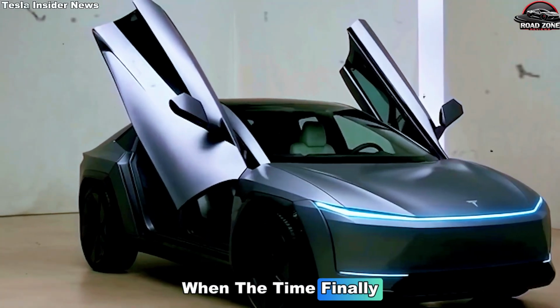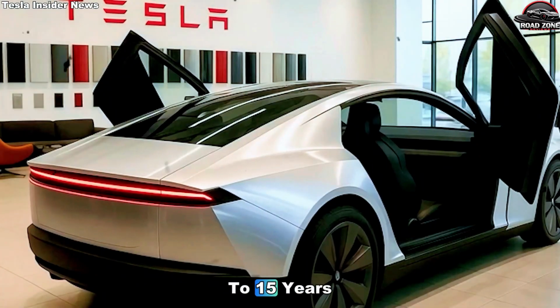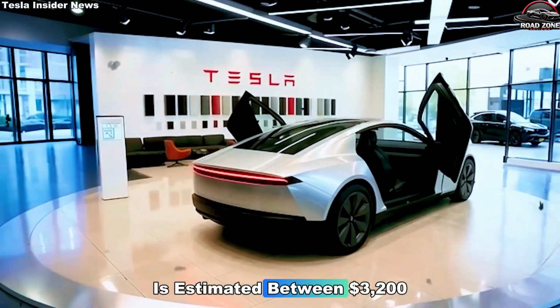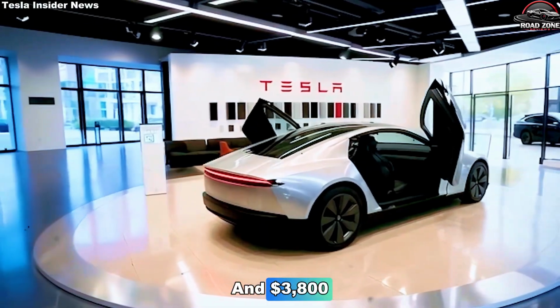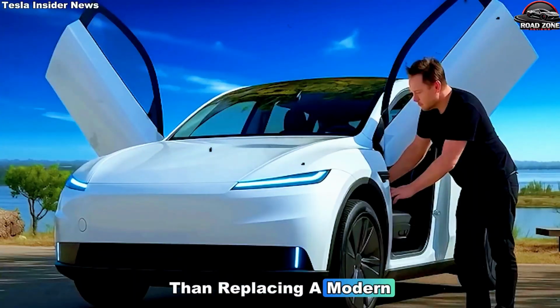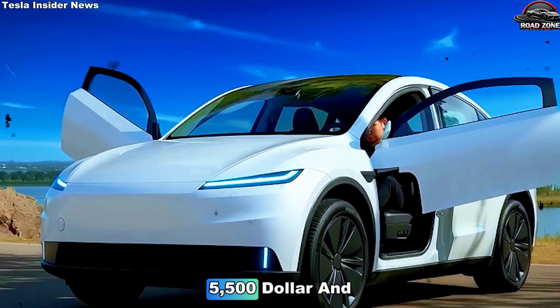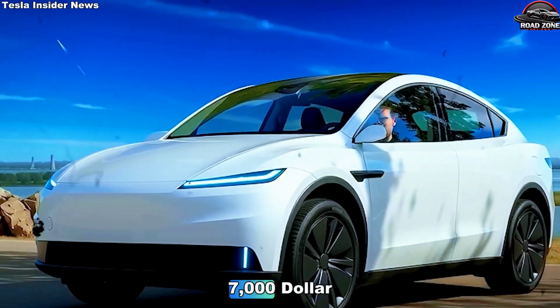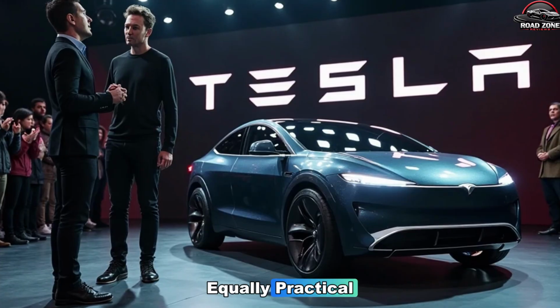When the time finally comes, battery replacement after 12 to 15 years is estimated between $3,200 and $3,800. That is significantly less than replacing a modern gas engine and transmission, which often runs between $5,500 and $7,000 today. Fast charging is equally practical.